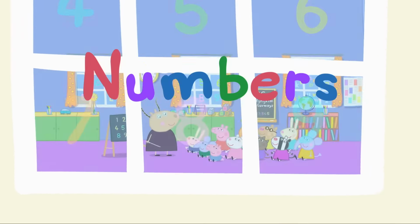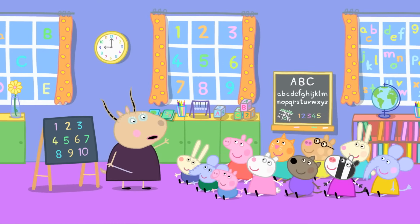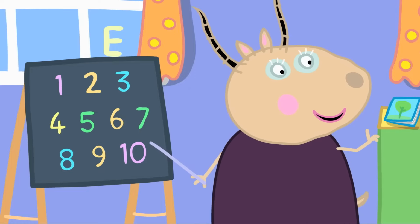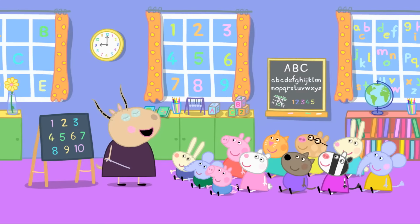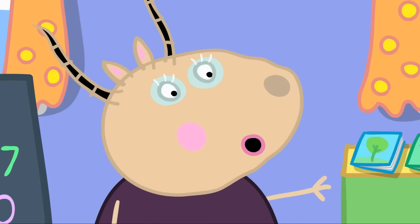Numbers. It is a school day for Peppa and her friends. Children, today we will be learning all about numbers. Does anybody know what numbers are for? Are numbers for counting? Yes, Peppa. Who would like to do some counting now? Me! Me! Me! Okay, Pedro.